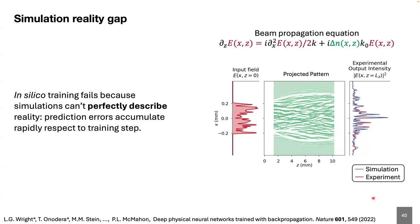Sorry, there are two curves, the red and the blue? Yes. The red is the experimental output data that we measure on a camera. The blue is the simulation. And the big ones are off by 10% or 20%. I can't see the difference. I would say it's on the order of 5 to 10%. But the key is it's not good enough.